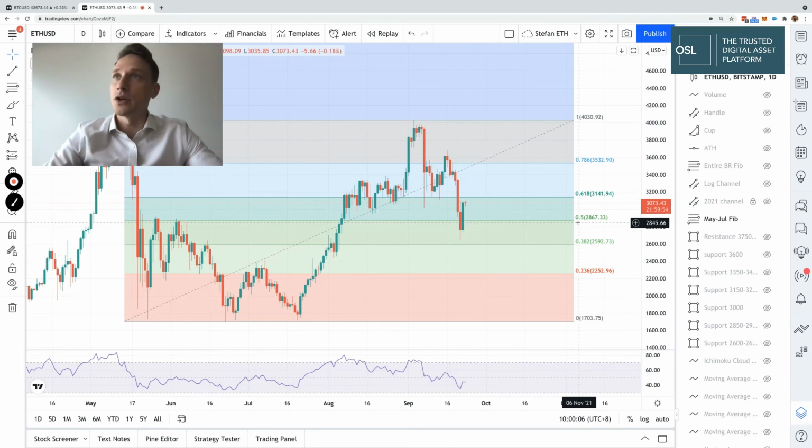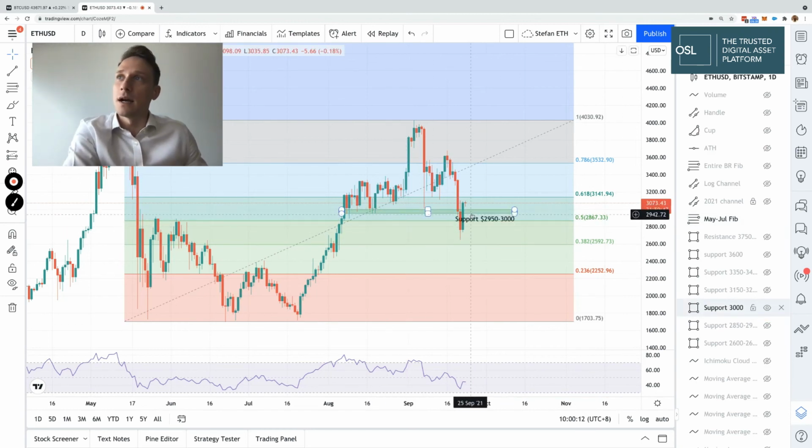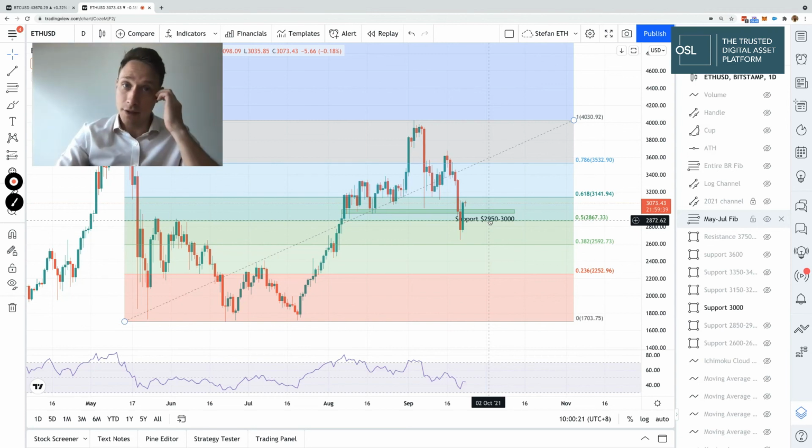But for now, it's looking good. Holding 3,000, that psychological 3,000 level, this is something to keep an eye on intraday. Anything below that, then we'll have to start seeing how far prices could drop. But for now, everything is starting to recover, and that is a good sign.